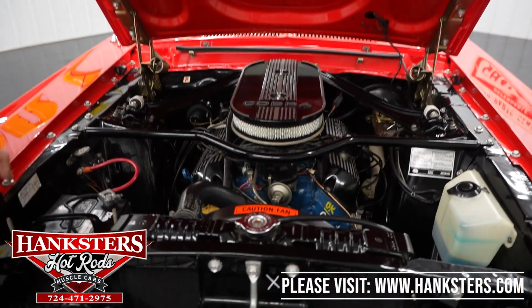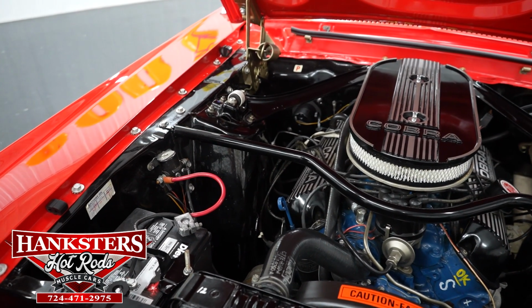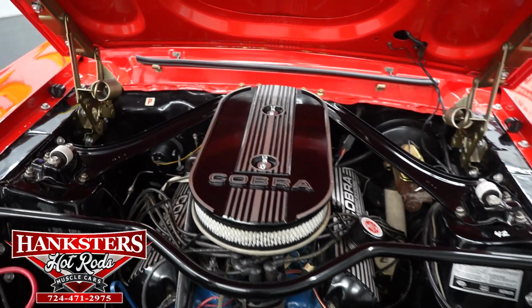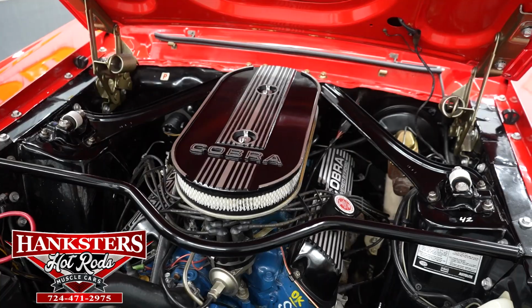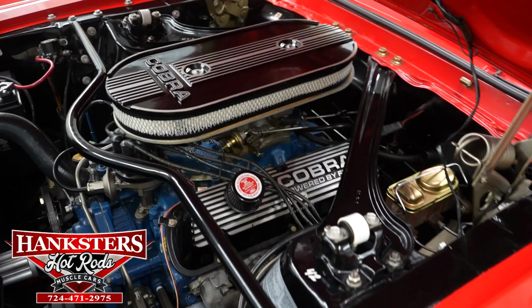Little things like all new hardware to mount the fenders. We have new hardware on our strut tower brace and our K-brace in the back. Hood hinges look very, very nice. Air cleaner cover here, Cobra style. Matched set of valve covers, also finned Cobra, powered by Ford.